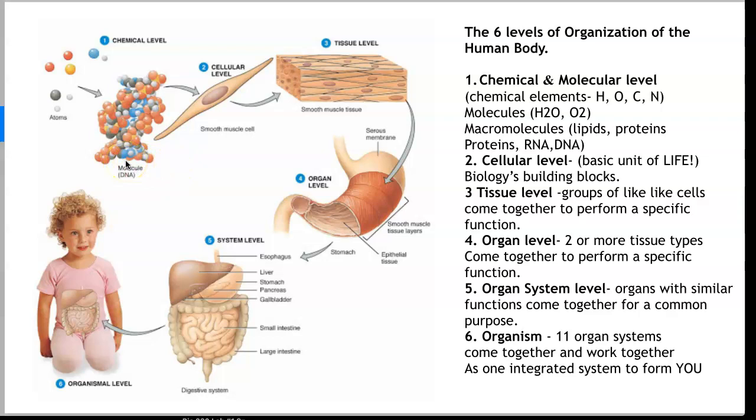So some common chemical elements that we are going to see throughout anatomy and physio are hydrogen, oxygen, carbon, and nitrogen. Those are the biggies. They are going to combine to form molecules: H2O, two hydrogens, one oxygen, or O2, regular old oxygen. And then we're going to build macromolecules. Out of all these, we're going to form lipids and proteins and, oops, I got proteins twice. I should have put carbohydrates: lipids, carbohydrates, RNA, DNA. These are not living. Remember, these are not living.